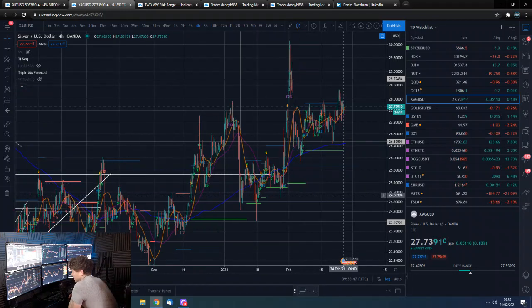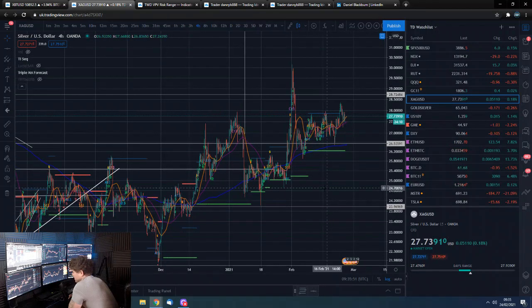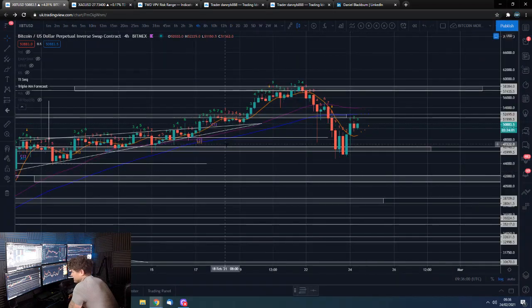So yeah, silver is the one, as I keep saying, and have been saying for over a year. I stopped accumulating silver a long time ago when prices and premiums went up. But yeah, that is that.